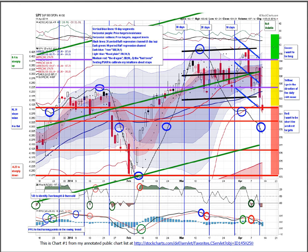Before I pick up my long side bias, I have to see price up here north of 188 and getting into the green zone. I do have a short-term bias right now. Now that we've breached this zone here at 180 and we've fallen out of the floodplain, I definitely have a short-side bias right now as my default condition for intraday trading.